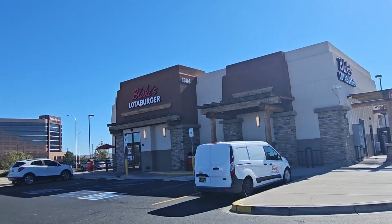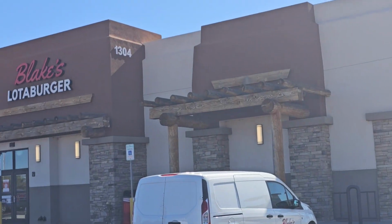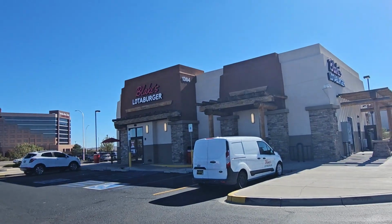Today we're finally doing something I've been wanting to do for a long time, heading into the Jemez Mountains in New Mexico. But first, we had to make a very important stop to Blake's Lotaburger. I've been wanting to show you guys this place because it's a New Mexico fast food place. Blake's Lotaburger. They mainly have burgers, chicken sandwiches, and breakfast burritos.